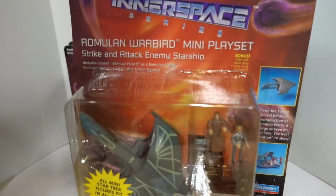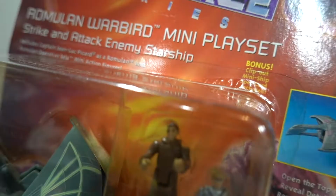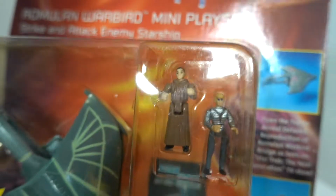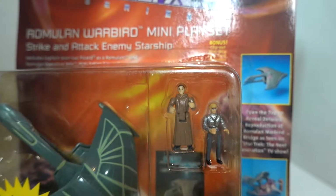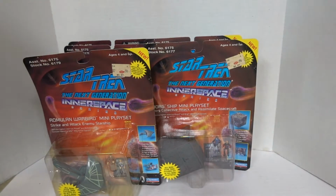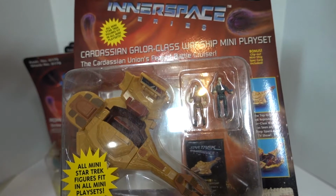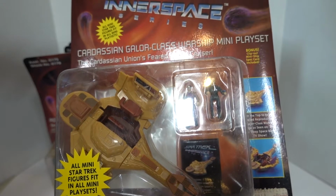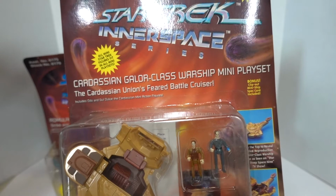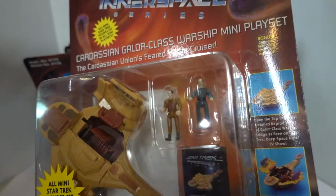And then we have a Romulan warbird with characters, let's see, Captain Picard as a Romulan and Romulan operative Sela. I hope that's somewhat visible. Again, I think I'm gonna try to do a picture catalog of everything and put that online too on a website. Now we have the Cardassian, really? Am I reading that right? Cardassian Galor class warship mini playset with Odo and Gul Dukat.